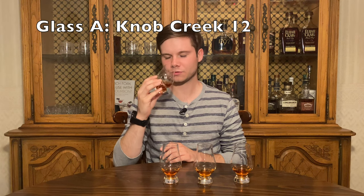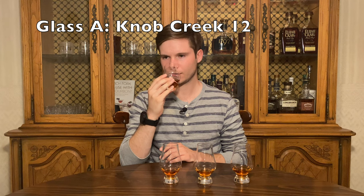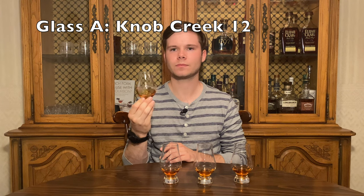Glass A on the nose. Does age really matter in whiskey? Let's find out. Okay, very sweet nose. Lots of cherry and vanilla. Maybe a little bit of baking spices in there. And a good presence of oak.